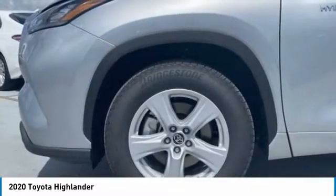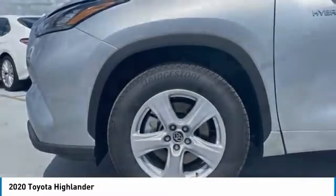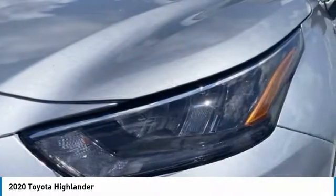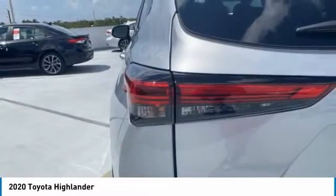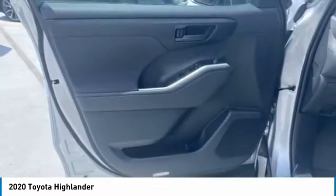Here are some of this vehicle's great options: heated mirrors, aluminum wheels, rear spoiler, power lift gate, brake assist, daytime running lights, tires front all season, tires rear all season, fog lamps, FWD.